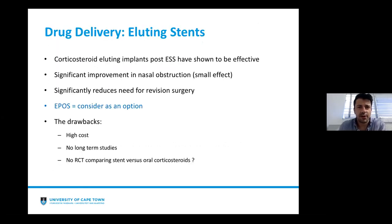There's been a lot of work, particularly in the US, on eluting stents and various drug delivery methods. Particularly here, corticosteroid eluting implants in patients who have had endoscopic sinus surgery have been shown to be effective when placed in the region of the ethmoid. They've had a significant improvement in nasal obstruction, although a small effect, and there's a significant reduction in the need for revision surgery. EPOS considers it as a viable option.